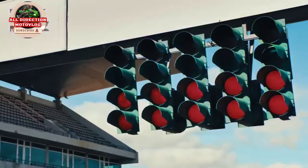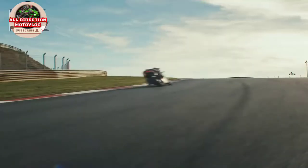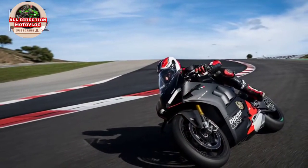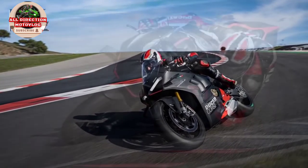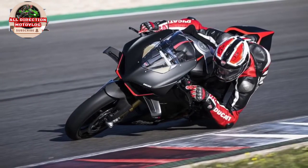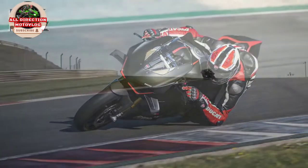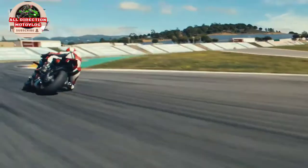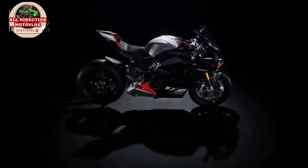Just 12 months after the launch of the Panigale V4 SP, Ducati has introduced an updated SP2 version of the Bologna factory's exotic track-focused superbike. This new SP2 gets a 1.5-horsepower boost, for a maximum of 215.5 horsepower at 13,000 RPM and max torque of 91.2 lb-ft at 9,500 RPM. In Europe, the US models produce 210 horsepower at a 500 RPM lower peak and 90.6 lb-ft at 11,000 RPM.